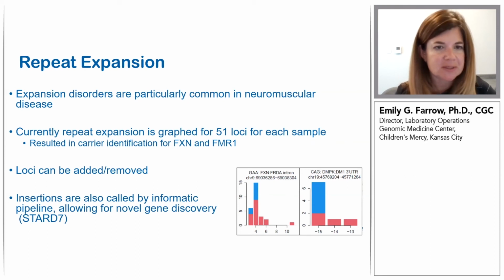So we're particularly excited to deploy the tandem genotyping tool, as expansion disorders are particularly common in neuromuscular disease, which is a common referral within our center. Again, currently, repeat expansions are graphed for 51 loci for each sample. And this has resulted in the carrier identification for Friedreich's ataxia and in females that have one allele consistent with Fragile X or expanded allele.